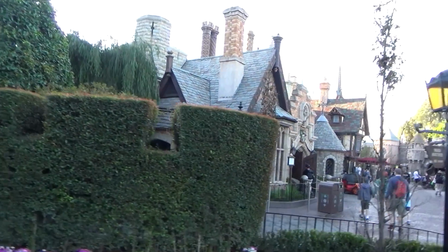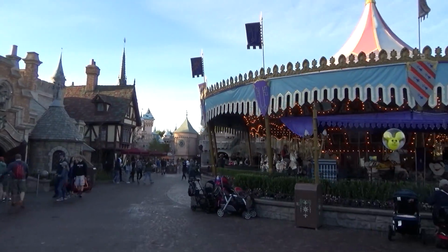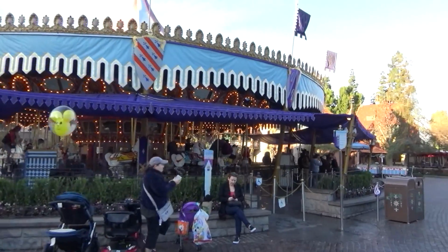Otherwise, all the other dark rides tend to have a very short line, and if you go early enough in that time frame, you actually could walk on to most of these attractions. And so you could get most of Fantasyland done, at least the classics, within that first hour and still have some time left over.